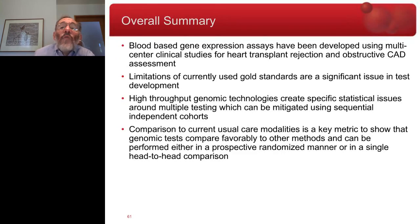And overall, to summarize, what I've tried to show you today is the development of 2 blood-based gene expression assays for heart transplant rejection and obstructive coronary disease that have been discovered, developed, and then validated in multi-center cohorts. There are significant limitations with the current standards of care as gold standards in test development, and in order to really get at clinical use, one really needs to look at outcomes, which were done in both cases.